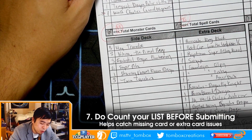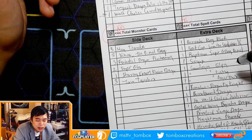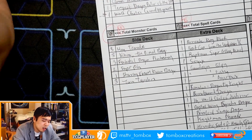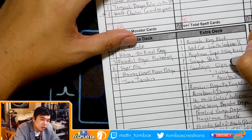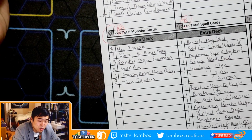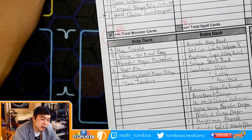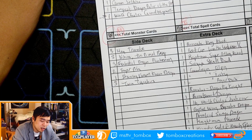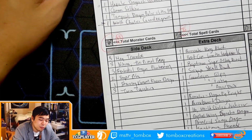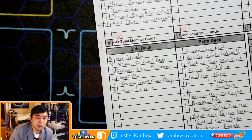Everything seems to be in correct order. Guard Dragon. Okay, if someone just put down Saryuja in the extra deck, I'm okay with it because there's no other monster named Saryuja, although we both know that it is Saryuja Skull Dread. And there are other Saryuja cards in the deck. So if it was in the side deck and they just put in Saryuja, that's not good enough, because there's Saryuja trap cards, Saryuja shackles, and what do you say to that? So yeah, please abbreviate properly, and make sure you count your cards.